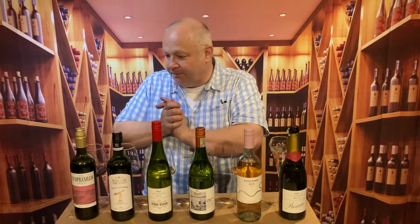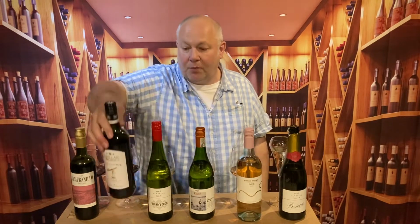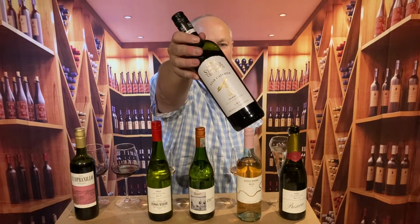It would work well just on its own. It will work well with food. What a lovely wine for only £5.50 at Marks and Spencer's. There you go. So next up we have this from Stella Organics.